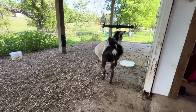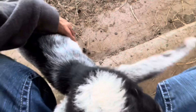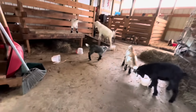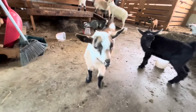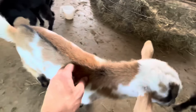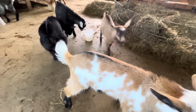Cookie! Oh, you're such a weenie. Good morning, Miss Ronan. How are you? Mama's looking at some different options of combinations of bucks. Good morning, good morning, good morning. Thinking about possibly keeping this guy, but not 100%.